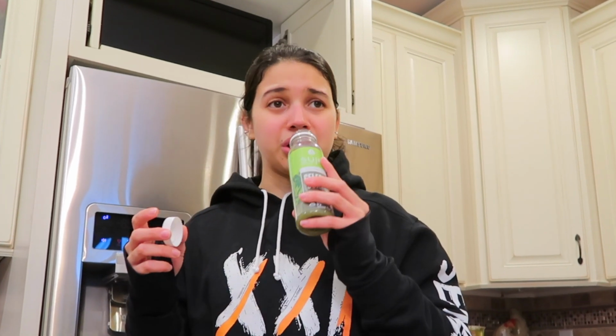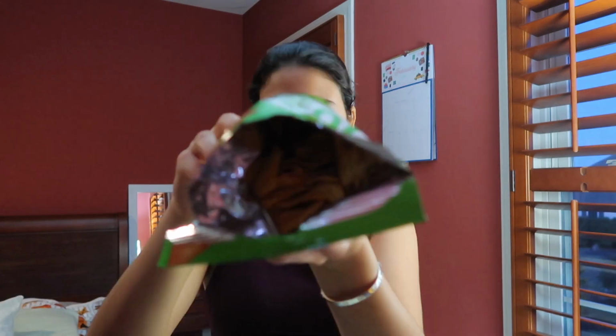I just came back from the gym and I'm gonna have this drink. This is called the Suja Organic Celery Juice. So let's try it. Oh my God, it tastes terrible. I think I'm gonna throw up.